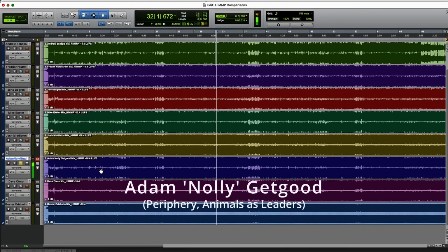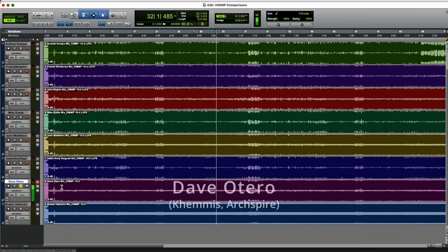Adam's spent a significant time on his bass sound here with 5 different signals that were bringing different qualities to the mix. But listen to Adam's on the same section. You can listen to the way that the drive qualities of the bass have helped it gel with the guitars and gives it a greater sense of cohesion. Let's do the same with David Tiro firstly, then Buster Oderholm.